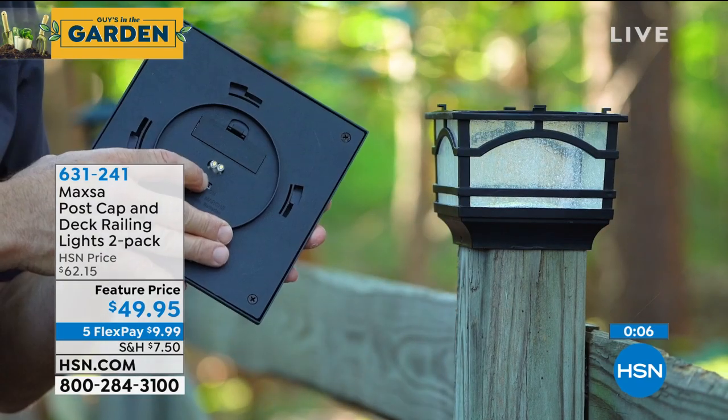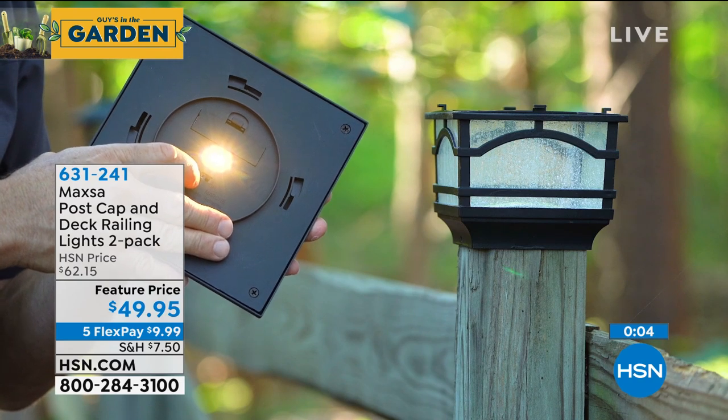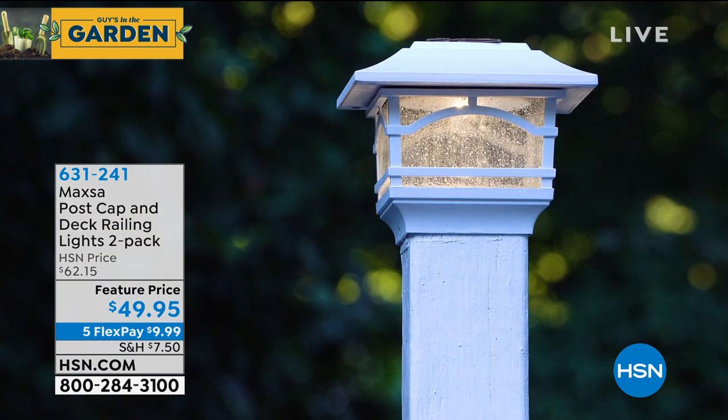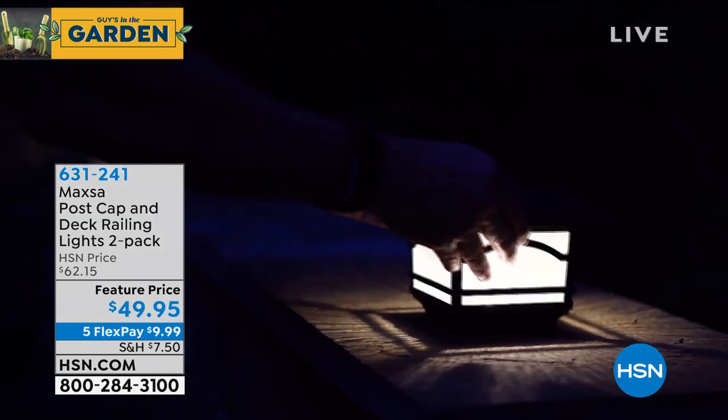Anyway, Matt, thank you, sir. Love this. Colors again, black, bronze, or white. You get a two-pack, easy install. Grab them while you can. 631-241 is your item number.